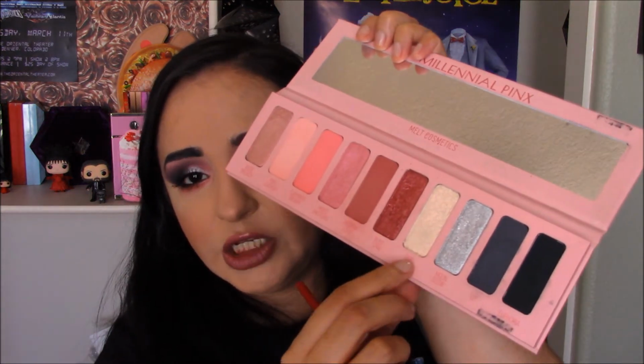I really, really liked Pink Noise, which is this peachy white with an iridescence to it. I like that as a highlighter. Would I like this in my inner corner? I don't know. Let's try it. Yeah, see, it really punches up the inner corner a lot more, but it's not too crazy.